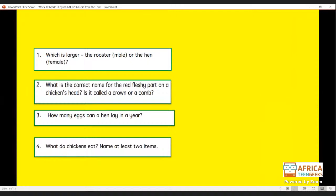Isn't that interesting? Now, let's see what you remember. Which is larger, the rooster, which is the male or the boy, or the hen, the female, the girl? Which is larger, the rooster or the hen? Well done. Good job.